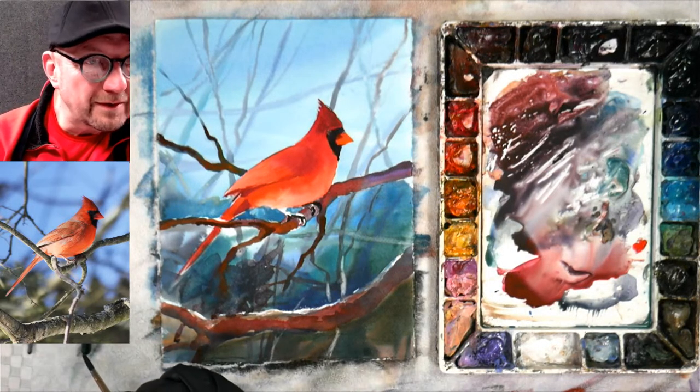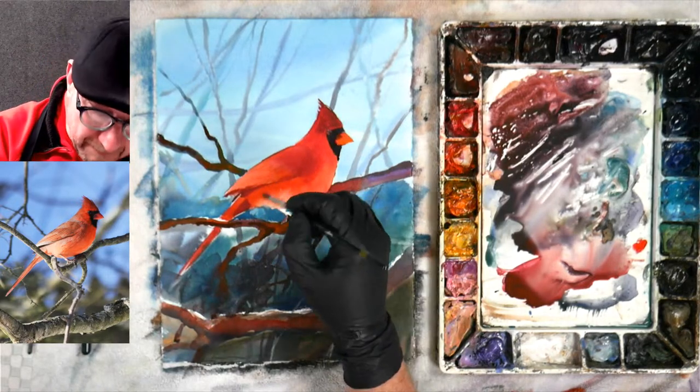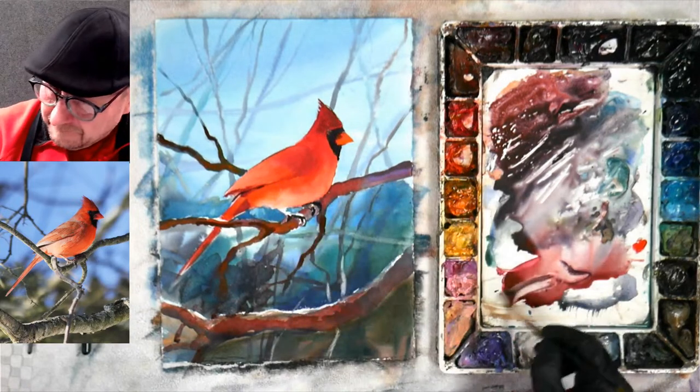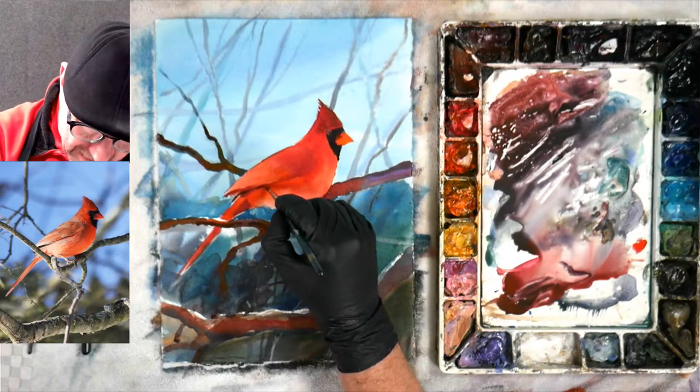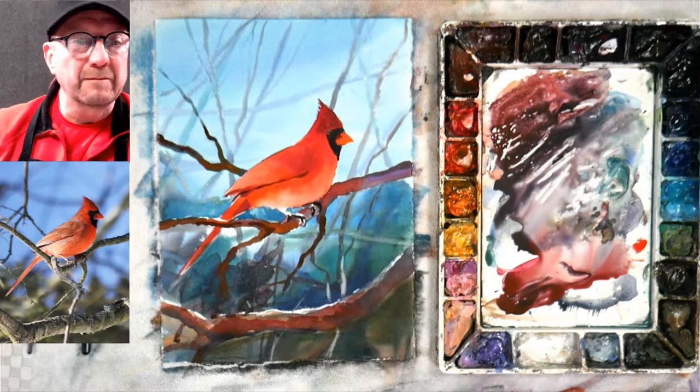All right, so what do I have to do here? Let's make the bird a little bit more detailed now. And go in there. Here's a nice dark by his wings. Nice thing is I got time. Look at how much time I have. So when you have time, it's nice to just slow down, get in there, make him look great.